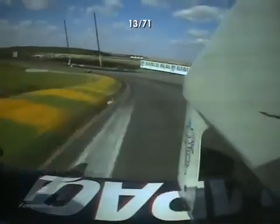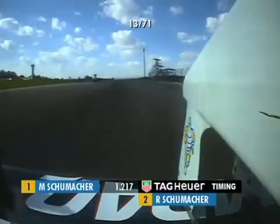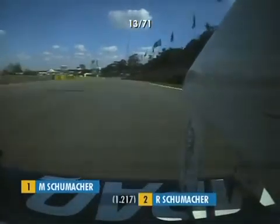Montoya is some 7.4 seconds off them. Mika Salo is 8th, Irvine 9th, De La Rosa 10th. Both Jags running reliably again. Villeneuve is 11th, ahead of Heidfeld 12th. Sato in 13th, and Mark Webber and Alex Yoong are final runners in 14th and 15th places.